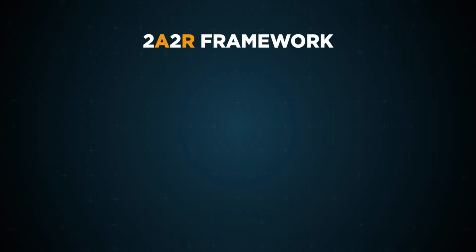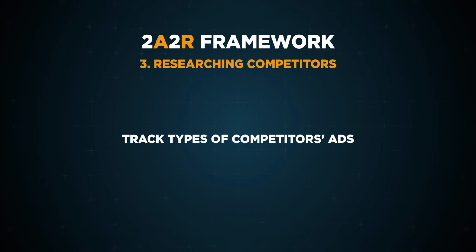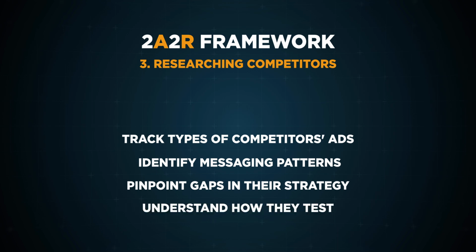And researching competitors is your third step. And I'm not talking about just casually scrolling through the Meta Ads Library, it's an ongoing weekly practice. Track the types of ads your competitors run, videos, carousels, static ads, and identify repeated messaging themes and visual styles. Pinpoint gaps in their strategy you can leverage. Understanding your competitors' tests gives you an edge in crafting better performing creatives.